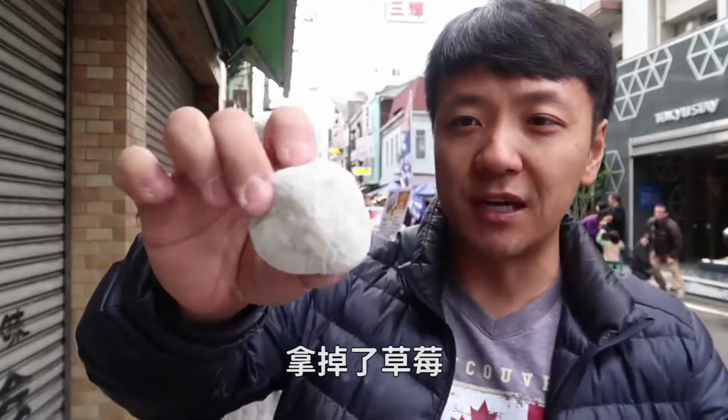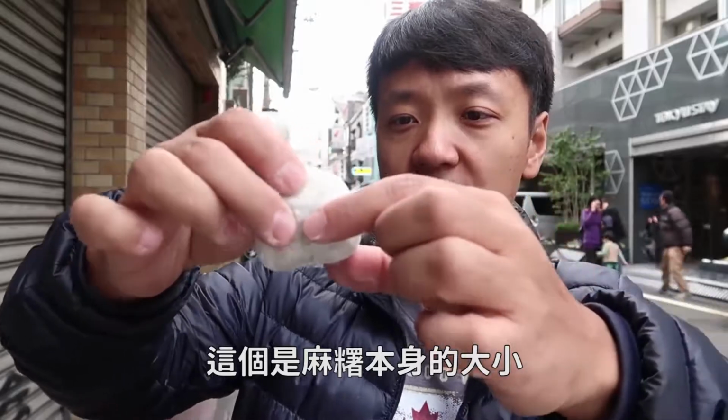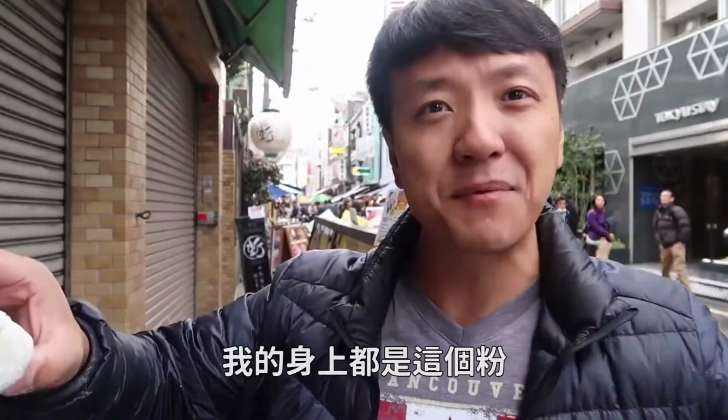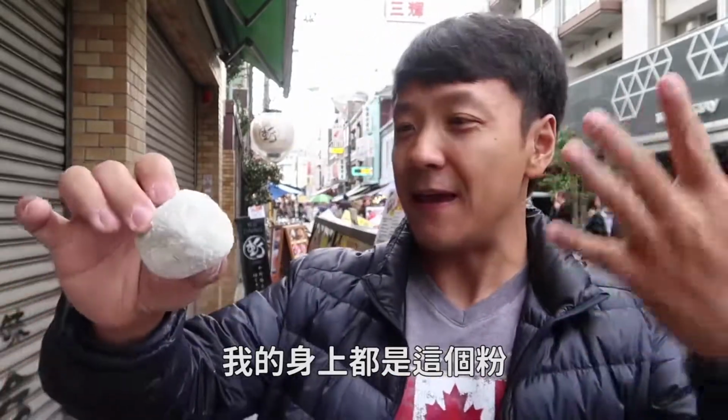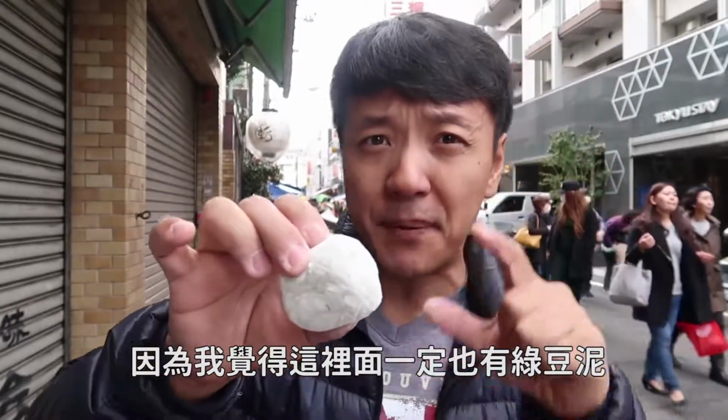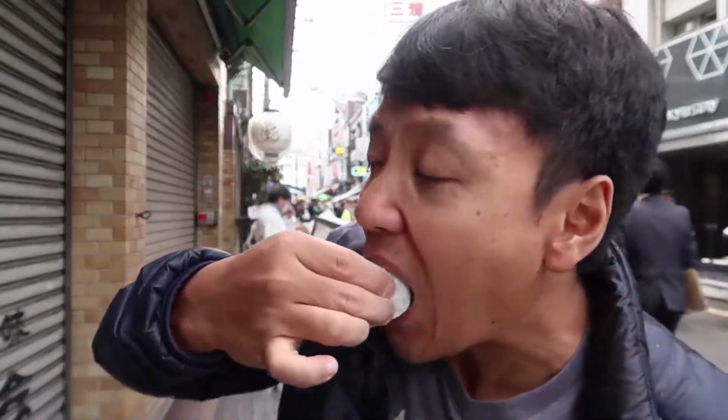Finally, let's try the matcha one. I'm just gonna take the strawberry off because I just want to try this in its purest form. So without the strawberry, this is the size of this mochi, and look at it, it is pretty big. I am covered in flour. I wish it was snowing right now so I have an excuse, but most people are gonna be like, yeah, this guy just needs to wash his hair. But I feel like it's gonna be really dense because I think it's gonna be bean paste in here as well.